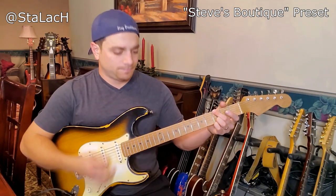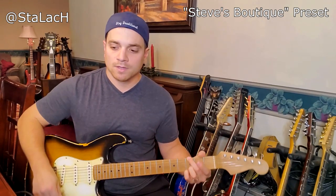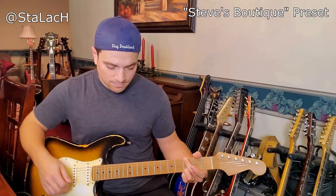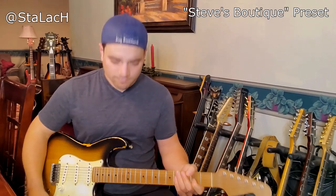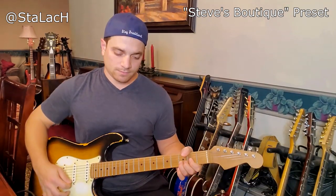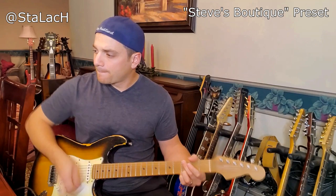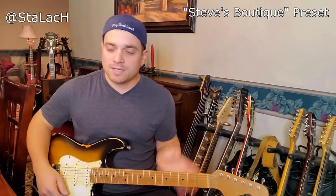Bridge position on the Strat. The in-between positions, second position, the bridge and middle. This is with the boost on the front end. Here it is without. This is the middle position, no boost to the front end. This is kind of a decent position for funk chords.